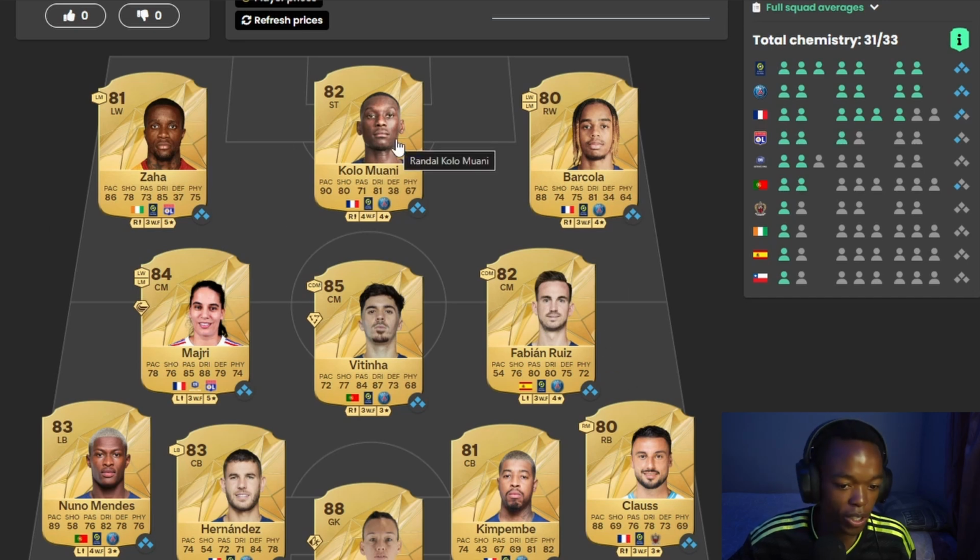I know I didn't mention players like your Barcas, your Kashawis, but I was looking at the price again, trying to give you that medium price range for your starter squad. Yeah, and this is it.